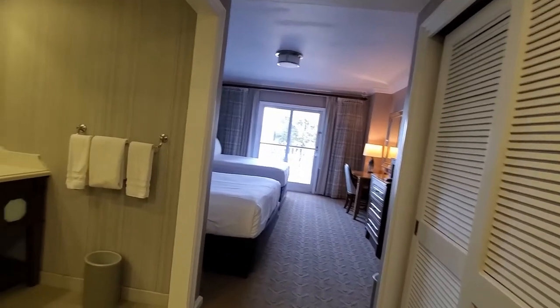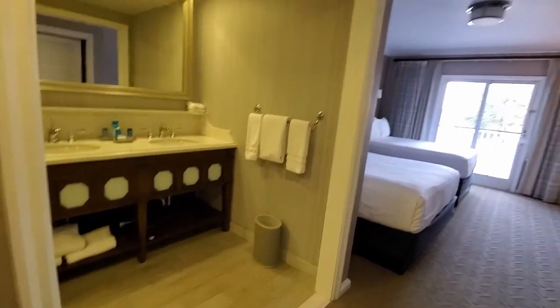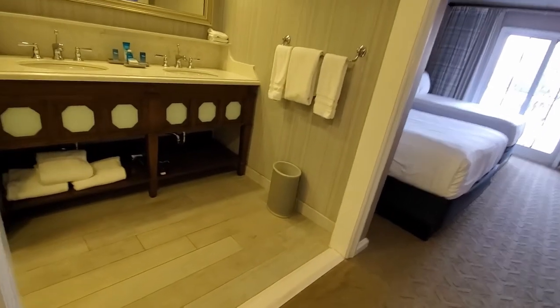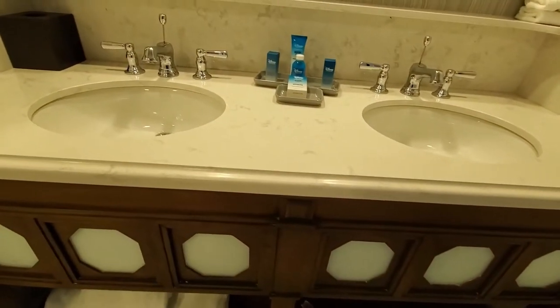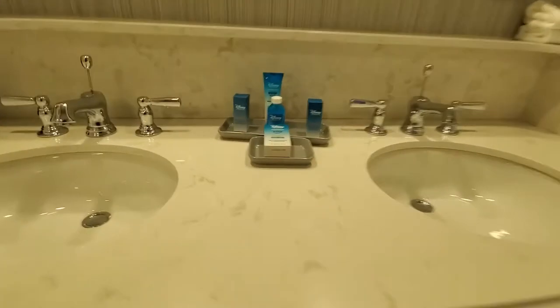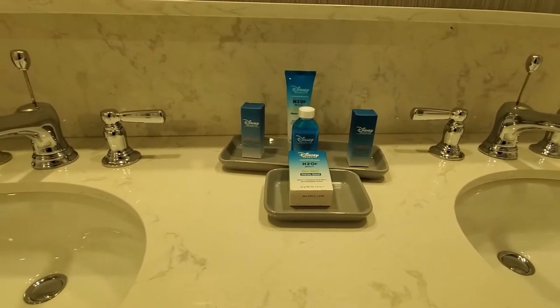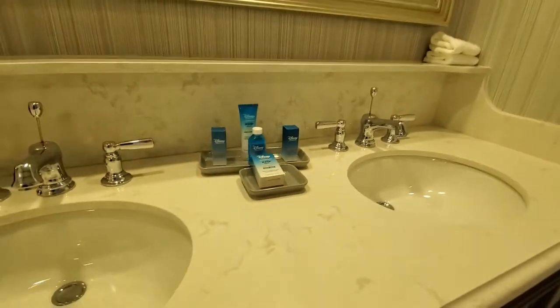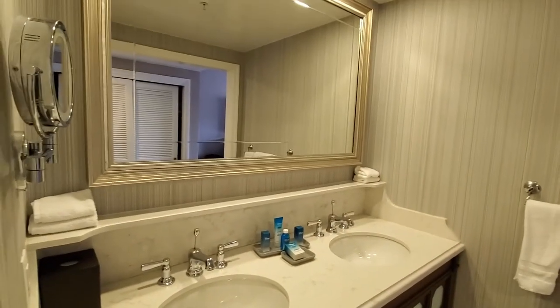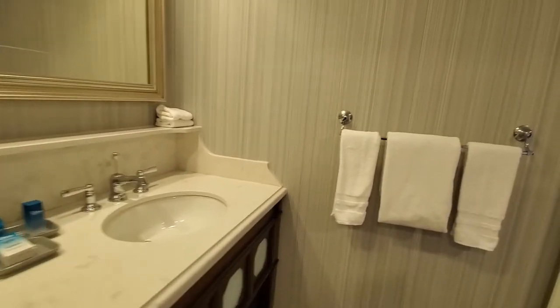So on the left, you've got this big opening, and this is for the bathroom, which is a lot bigger than I thought it was going to be. Here you have dual sinks, towels at the bottom, hair dryer at the bottom, and our product is the Disney H2O Plus, which I have not tried before, so I'm looking forward to that. You've got a very big mirror here, plus a makeup mirror, just in case you're going to get dolled up for Mickey, Minnie, and any of the other Disney cast members.